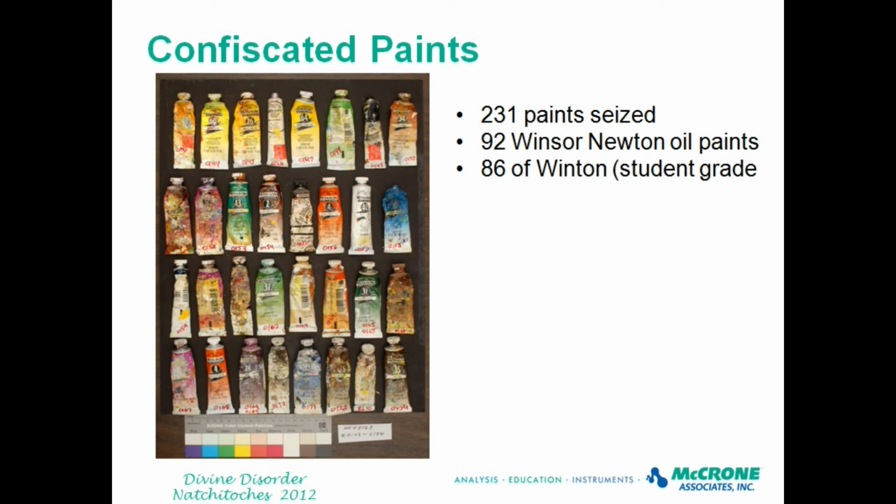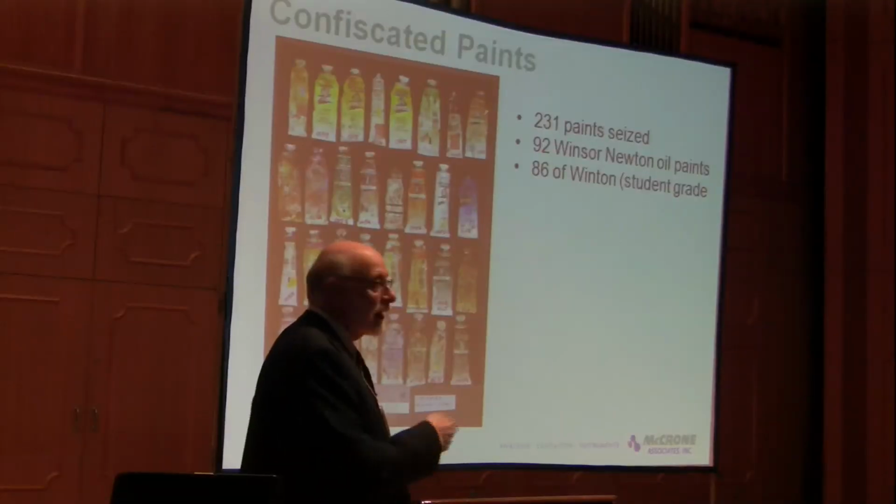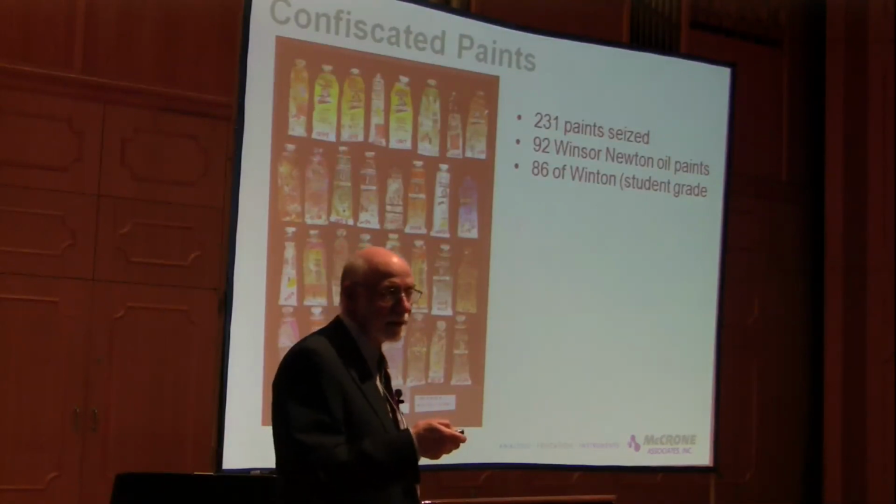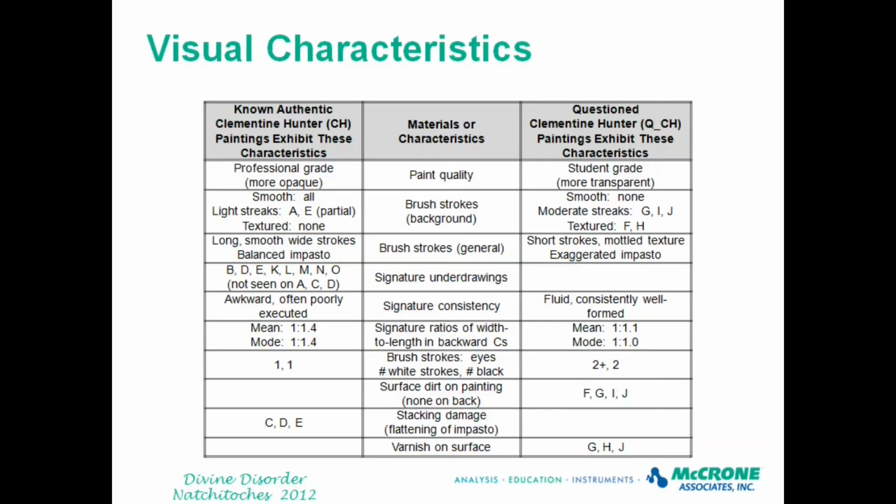We also looked at 231 paints that were seized by the FBI, and of those, 92 of those were Winsor Newton oil paints, and 86 of them were of the Winton, which is the student grade materials. And we did some analyses, and many of them did contain magnesium, calcium magnesium carbonate or dolomite. We looked at a lot of the visual characteristics as well, and compared those.